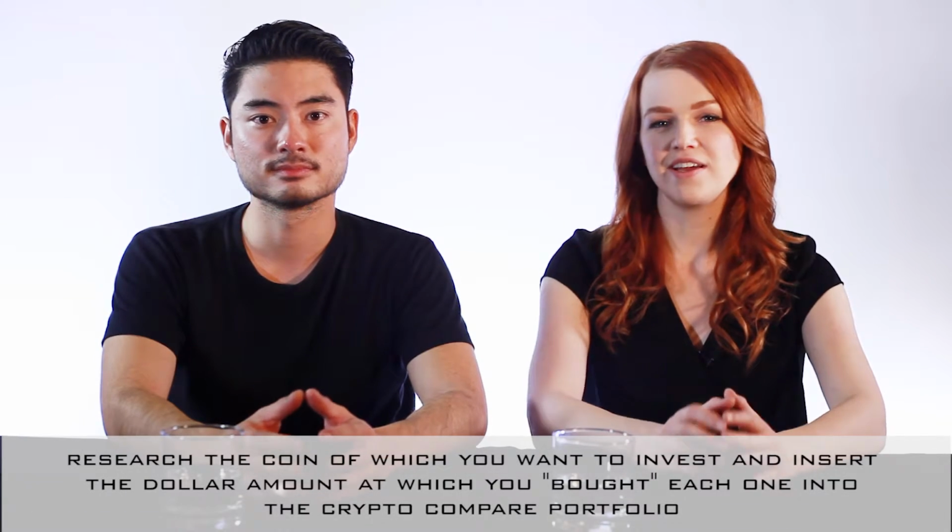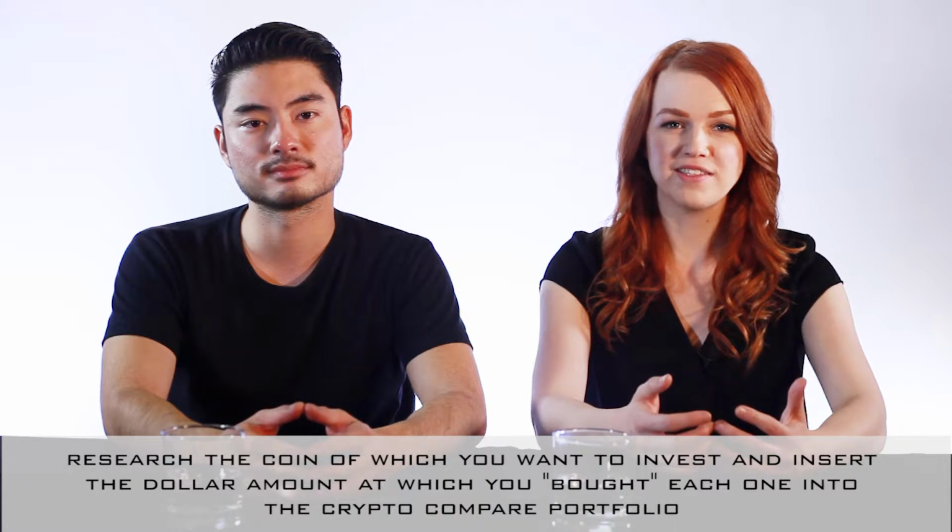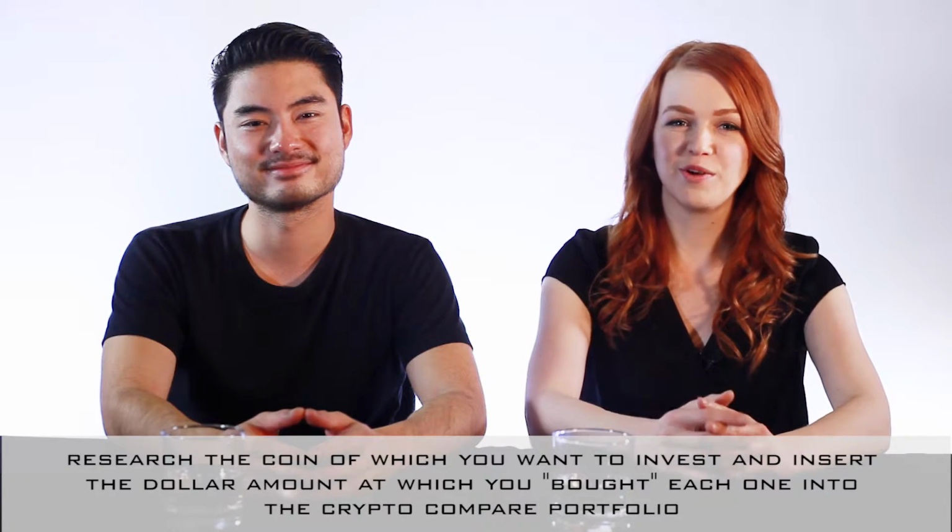A private portfolio can be viewed only by you, and you can also password protect the portfolio by encrypting it. Research the coins in which you would like to invest and insert the dollar amount and price at which you bought each one into the Crypto Compare portfolio. Build it up through trial and error.